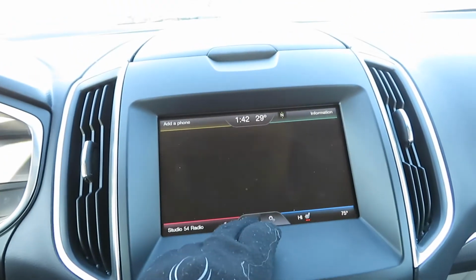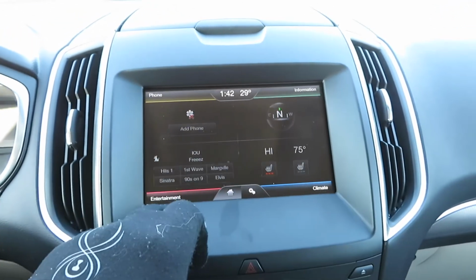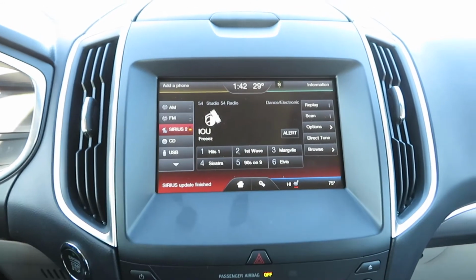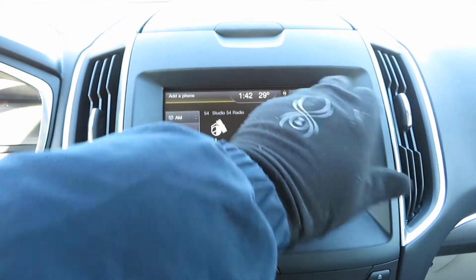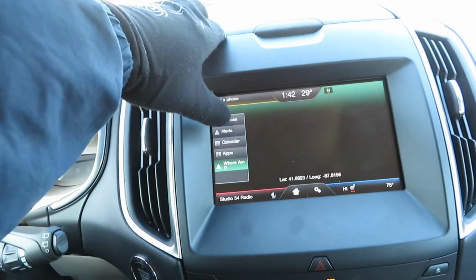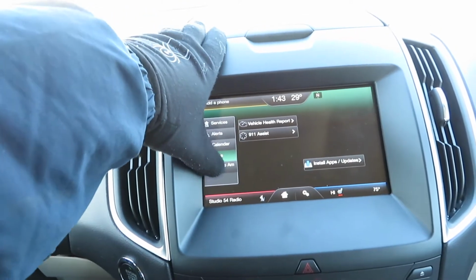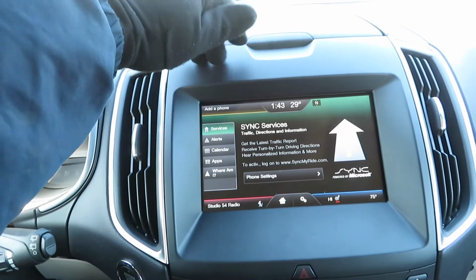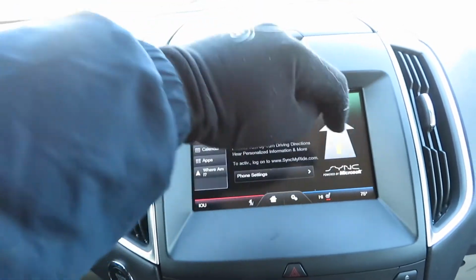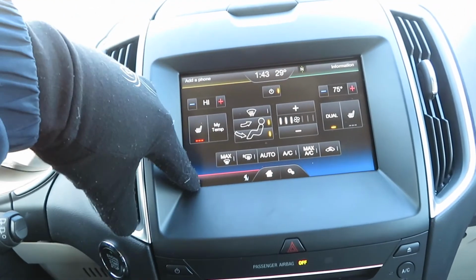I mean, it's a pretty simple layout. Pretty cool. So you got your entertainment down here. I don't know if that radio is on. We're gonna make sure it ain't. Okay, so got your information right there. There you go. Different stuff. Just services, alerts, all of that stuff is right there. Add a phone, then you got your climate right there that you could do. So yeah, there's your climate. Everything is simple right there.